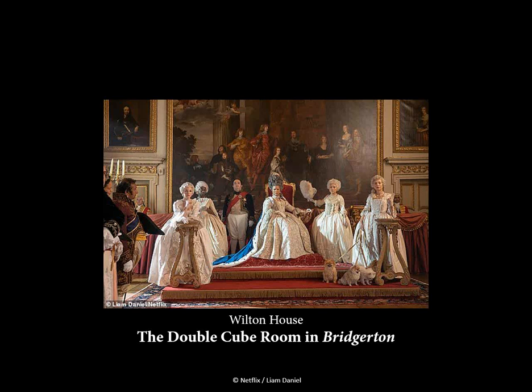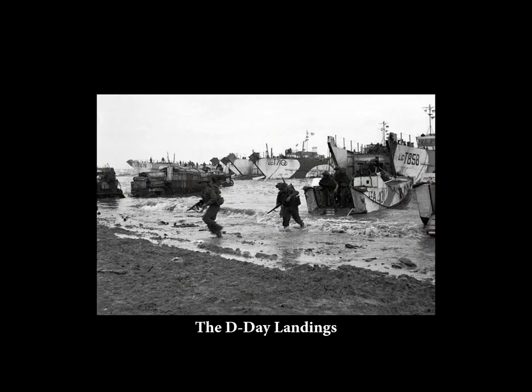There's another reason that this room is so important to history, however, and that is because Wilton, like every house, was taken over by the government during World War II and used for military purposes. And in this case, it became the headquarters for the Southern Command, and all of the D-Day landings were planned in that room. And the King was here, the Queen, Churchill, Eisenhower, all this was planned here. 2.7 million men. Their logistics were all planned through this one room. Pretty mind-blowing if you think about it, the history that's been given to us.